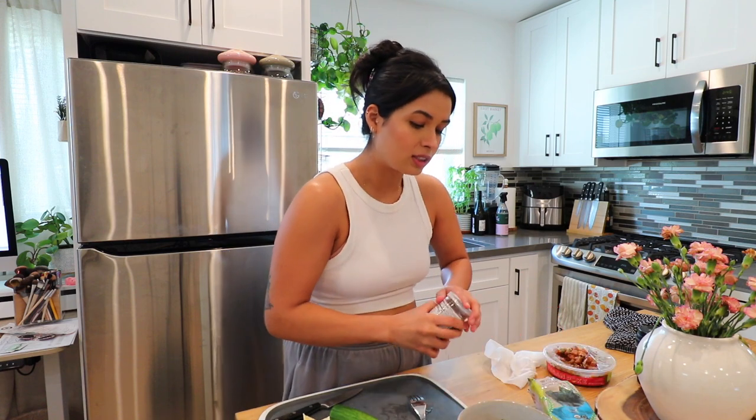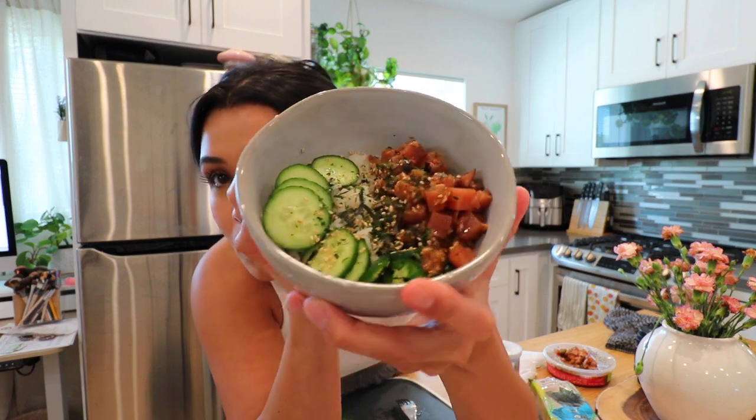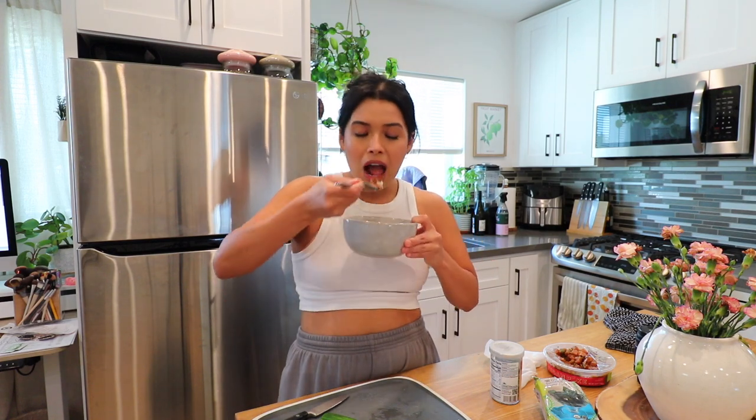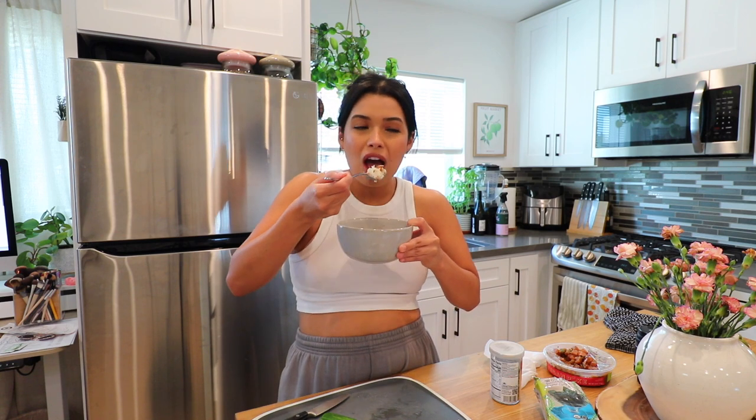Oh, yes. Look at her. Oh my God, have you seen a more beautiful thing? Okay, let's try it. That's good. It tastes so fresh. It definitely tastes like beets though. So if you hate beets with a passion, I would be a little iffy on this because it definitely tastes like beets just marinated in soy sauce, but it's really good.